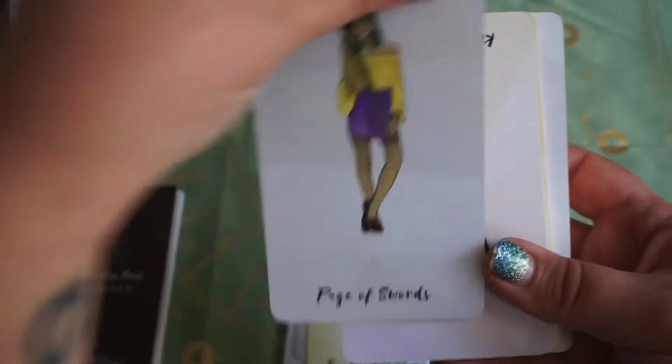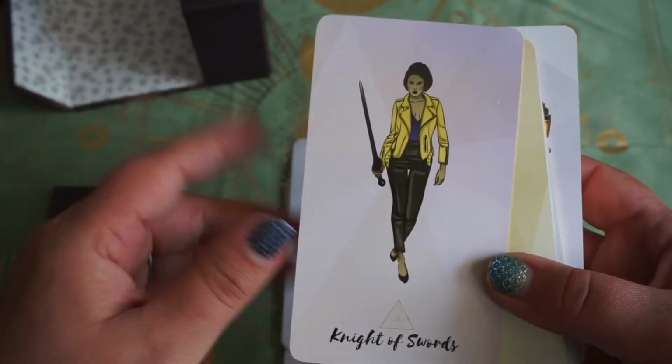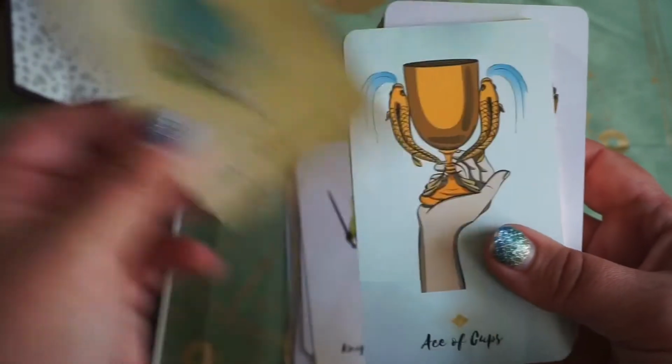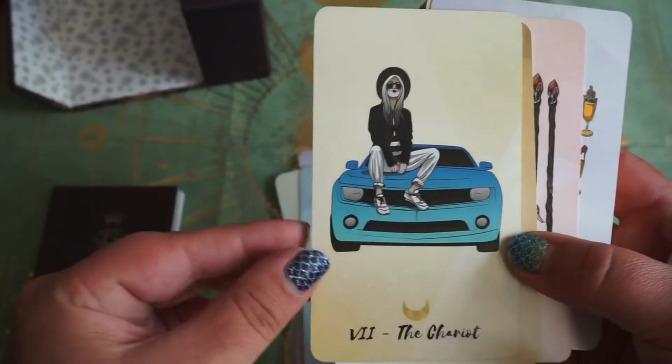I love simple artwork like this with the fashion girls. This is what makes me think of fashion girls, like the fashion girl notebooks. That sounds so cheesy when I say it like that. She's a little curvier. That's cool. But yeah, that's always a style that I thought was really cute and simple and approachable.